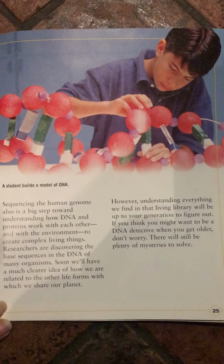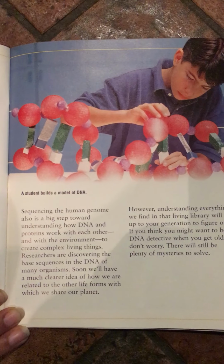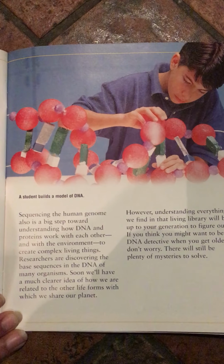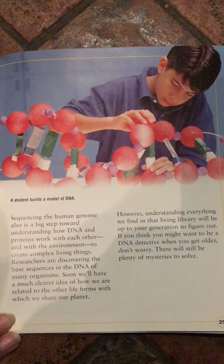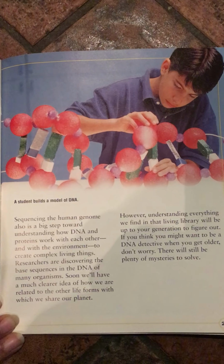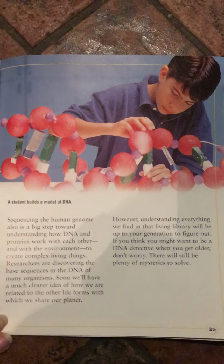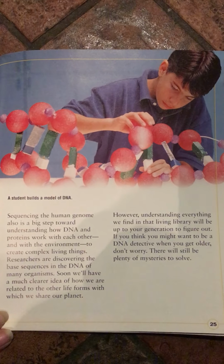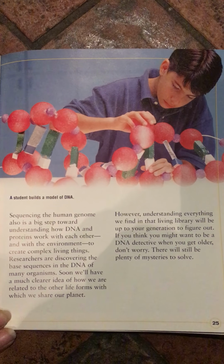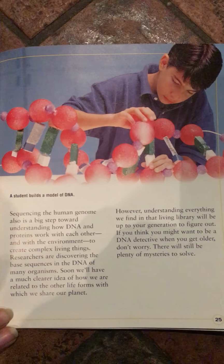Sequencing the human genome is also a big step towards understanding how DNA and proteins work with each other and with the environment to create complex living things. Researchers are discovering base sequences in the DNA of many organisms, and soon will have a much clearer idea of how we are related to the other life forms with which we share our planet. However, understanding everything we find in that living library will be up to your generation to figure out. If you think you might want to be a DNA detective when you get older, don't worry, there will still be plenty of mysteries to solve.